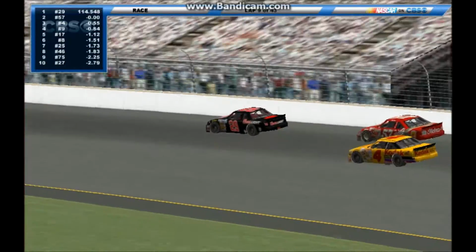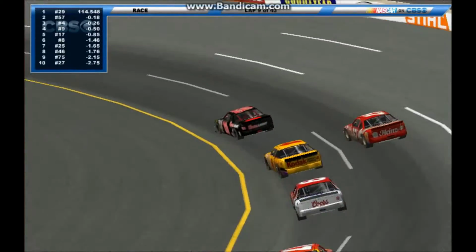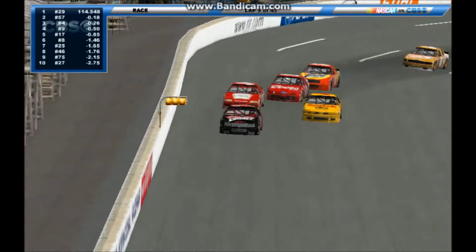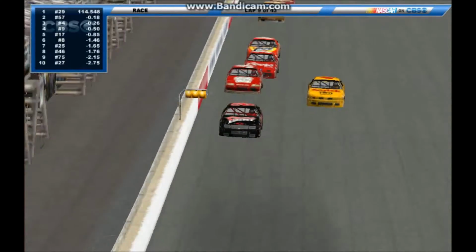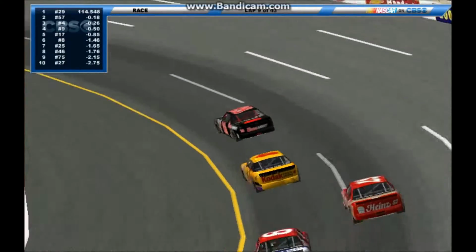How about that, everybody? Our car, the Channels car, has taken the lead. But there's still a long way to go. We'll see if the 29 can hold them off.